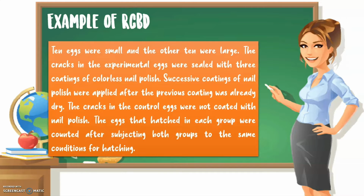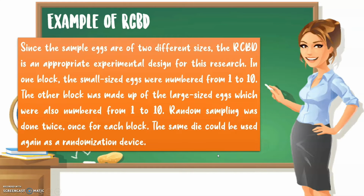The cracks in the experimental eggs were sealed with 3 coatings of colorless nail polish. Successive coatings of nail polish were applied after the previous coating was already dry. The cracks in the control eggs were not coated with the nail polish. The eggs that hatched in each group were counted after subjecting both groups to the same conditions for hatching. Since the sample eggs are of 2 different sizes, the RCBD is the appropriate experimental design for this research.